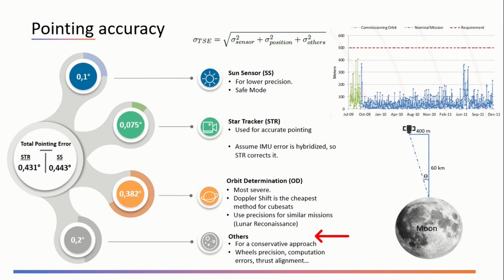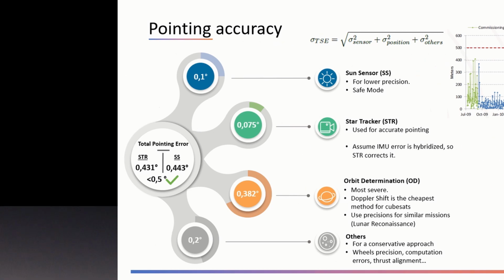orbit determination. Finally, the other sources of error such as the wheel precision, computation error, or thrust alignment have been used for a conservative approach, ending up with a total pointing error using the star tracker or the sun sensor being lower than the 0.5 degrees in the requirements for the mission.